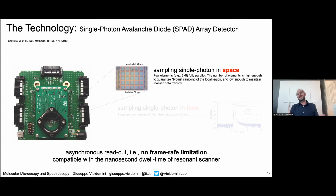So what is this detector? This detector is very simple. It's a detector of only 5x5 elements. Very small, not a megapixel camera like the one on your mobile phone. But why don't we need a lot of pixels? Because how big is the probed region of your microscope? It's only 100 nanometers in size. It's a very tiny region. We don't need a very large camera. We need only 5x5 elements. It's enough to sample this region properly and have a perfect image of it.